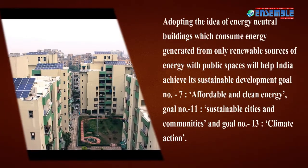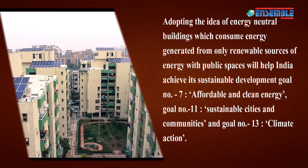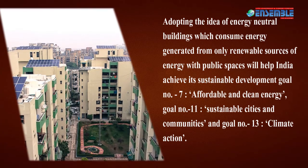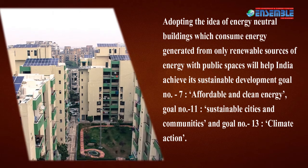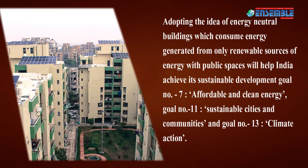Adopting the idea of energy neutral buildings which consume energy generated from only renewable sources of energy with public spaces will help India achieve its Sustainable Development Goal number 7, affordable and clean energy, goal number 11, sustainable cities and communities, and goal number 13, climate action.